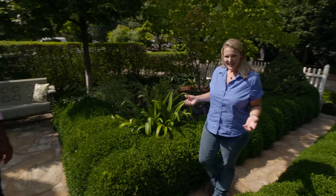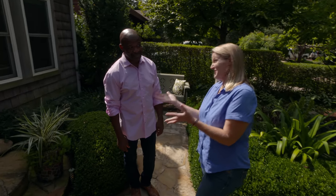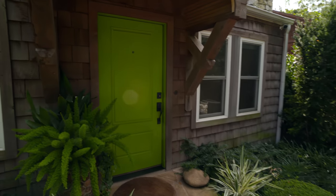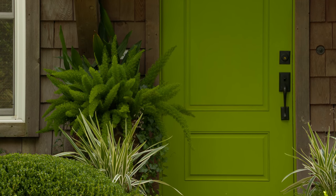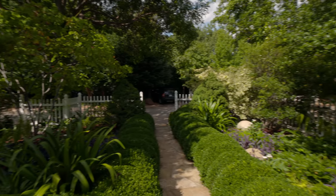Home of Marquette Clay, and one of the things that draws you in is not only these boxwoods, but this door. Marquette. Hello. Well, thank you. You have a lovely yard here that's just nestled in right off the street. Can you tell us a little bit about the yard, first of all? You've got a lot of greens and whites and things like that.